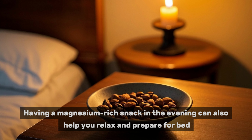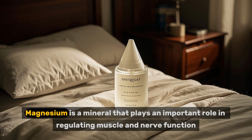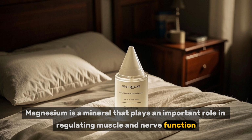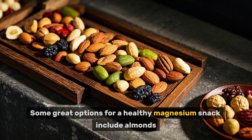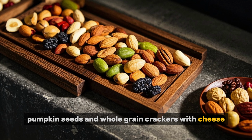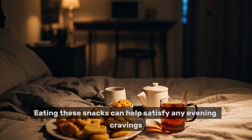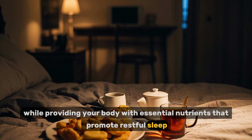Having a magnesium-rich snack in the evening can also help you relax and prepare for bed. Magnesium is a mineral that plays an important role in regulating muscle and nerve function, as well as promoting relaxation. Some great options for a healthy magnesium snack include almonds, pumpkin seeds, and whole grain crackers with cheese. Eating these snacks can help satisfy any evening cravings, while providing your body with essential nutrients that promote restful sleep.